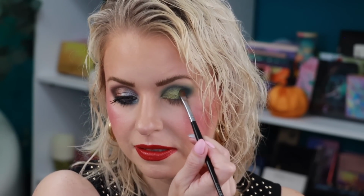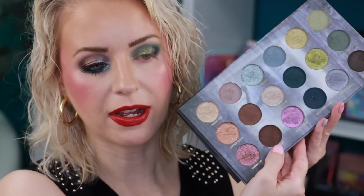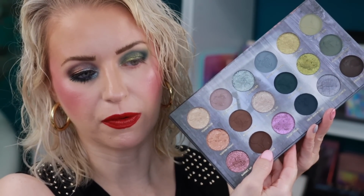You know guys, I'm hardly getting any fallout from any of these shadows. So that is really good. Okay. For the lower lash line, I think I'm gonna do this brown that I wanted to use before. I'm gonna do this one. This one is called Deadwood. I'm using the Lunar Beauty #1 brush. It's a dual-sided brush.